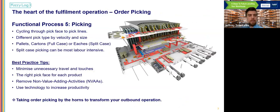So let's get started. Picking is the 5th functional process we're looking at in our series, and it refers to the physical act of picking product from a pick face driven by your outbound dispatch requirements. Now, if you remember last session, we looked at replenishment and we identified the importance of having the right pick face for every product, as this impacts your picking. Not only do some SKU need to have a different type of pick face due to their physical nature, but also because of their throughput and velocity.